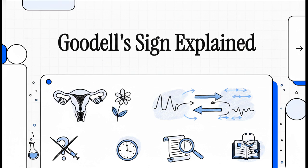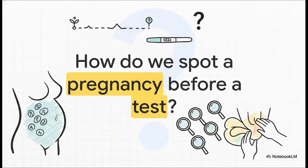It's called Goodell Sign, and it's just a brilliant look at how the human body signals these profound changes, literally almost from the very moment they begin. So think about it. How exactly do we spot a pregnancy before a positive test is ever even run? Well, it really comes down to physical, tangible clues.